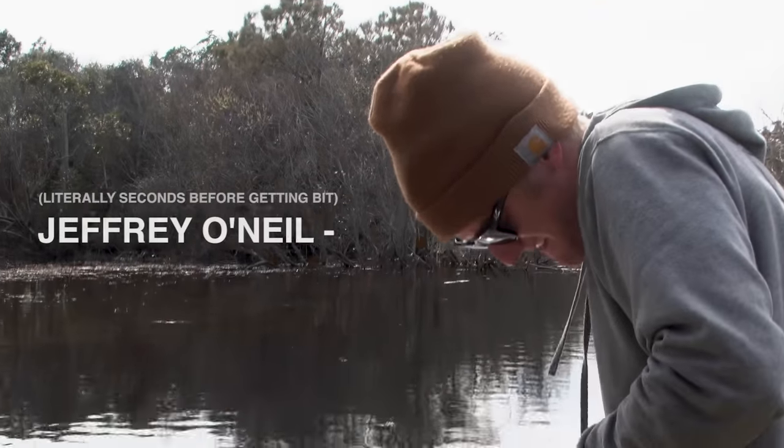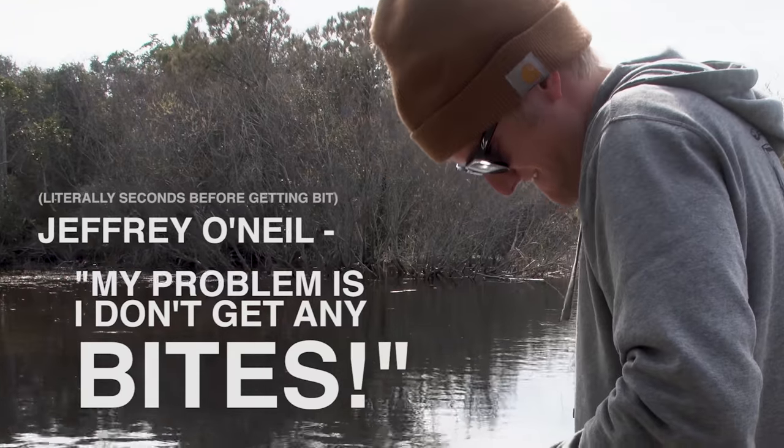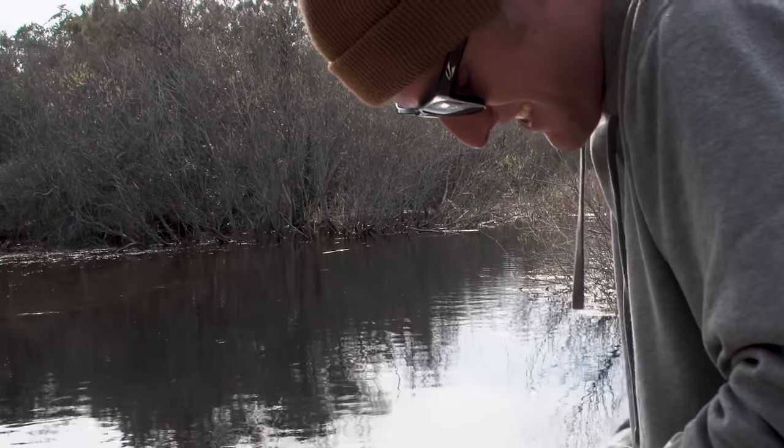This guy literally just said, my problem is I don't get any bites. I didn't catch this thing. That was a cool bite in the shallows.